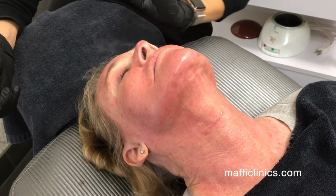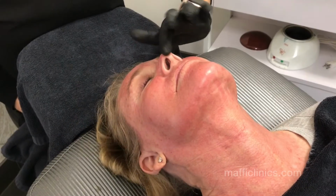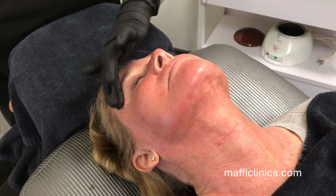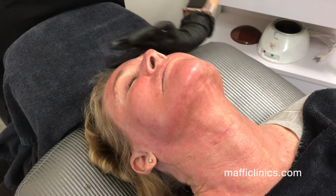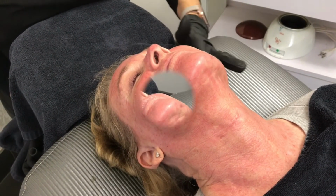Definitely more of a physical sunscreen so the skin doesn't burn. Your skincare provider will help advise you on the best skincare products for your skin based on your needs.